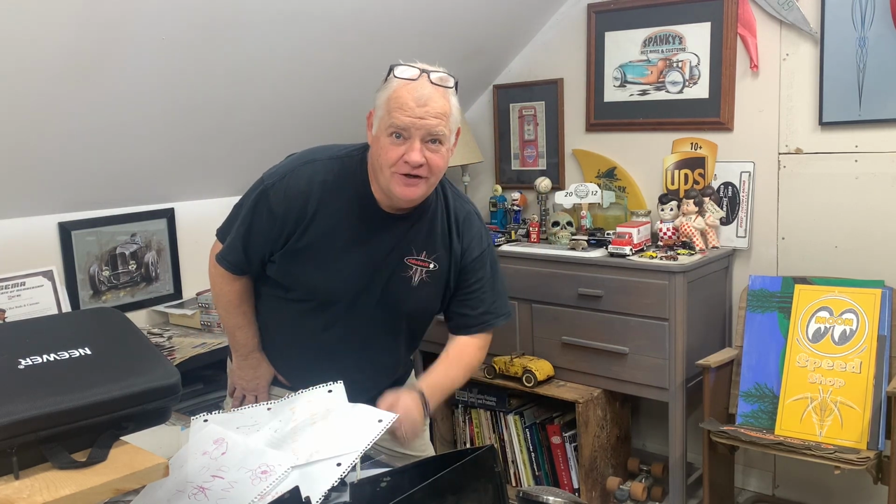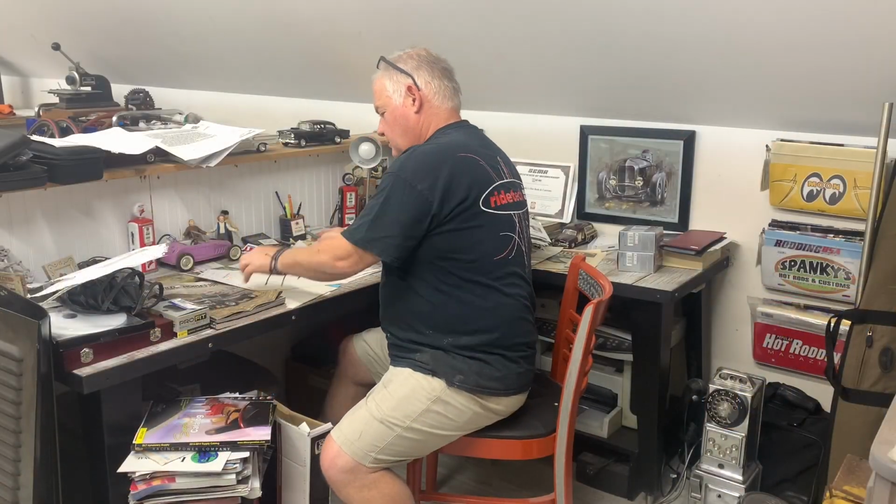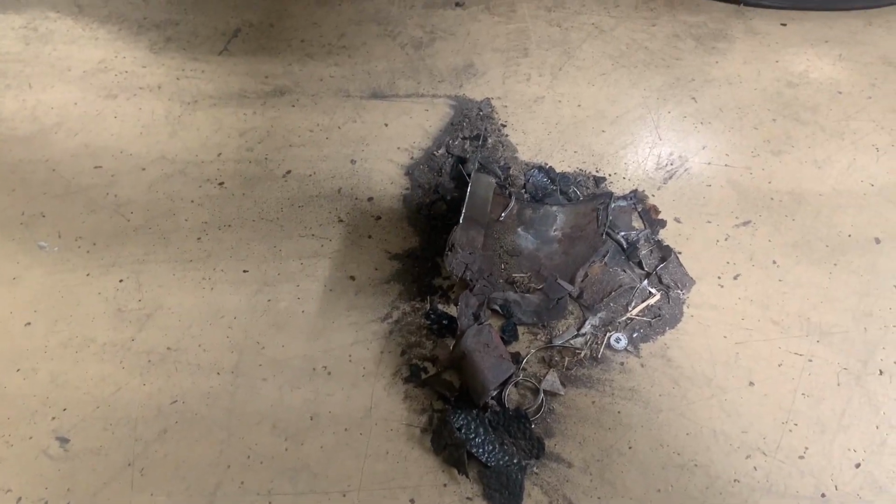So yeah, let me dive into this catalog and order some parts and get on the phone. And I can't get on the phone because right now you're on the phone. All right, let's get these parts ordered and get back to work. All right, more unused parts.